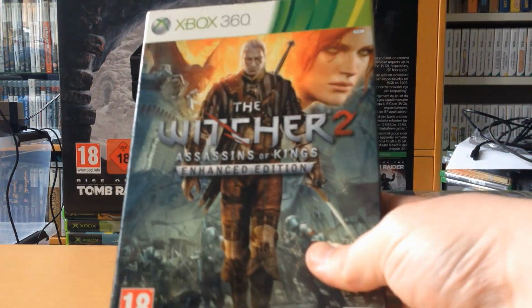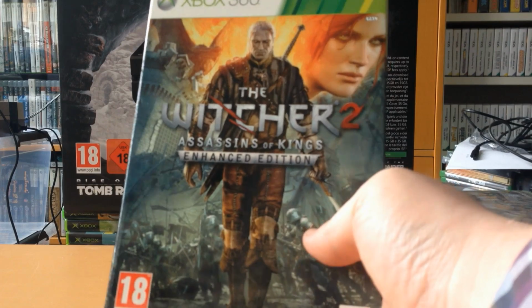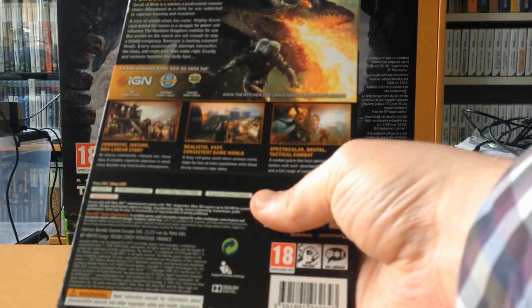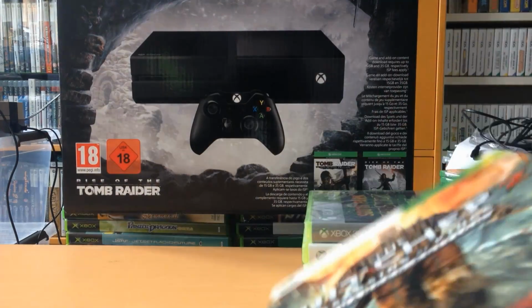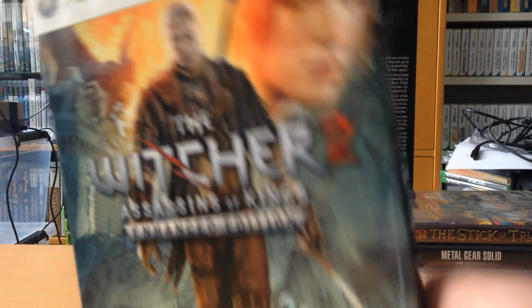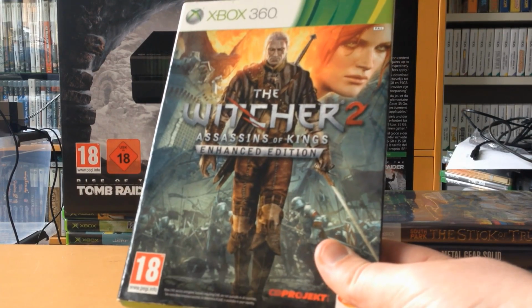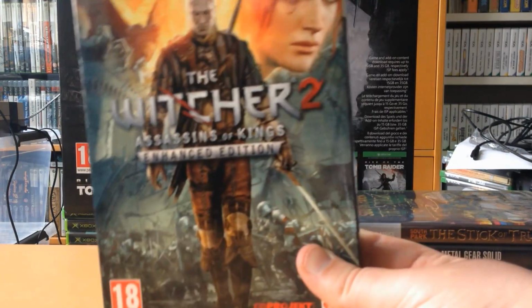Like this one, The Witcher 2 Assassins of Kings Enhanced Edition, which is an upgraded port of the PC version, I think. It has its sleeve cover and its art book and everything. Got it for a steal. This game has been going up in price because of The Witcher 3 and because this game actually works on the Xbox One now as well. So pretty nice. CD Projekt Red are actually pretty good.